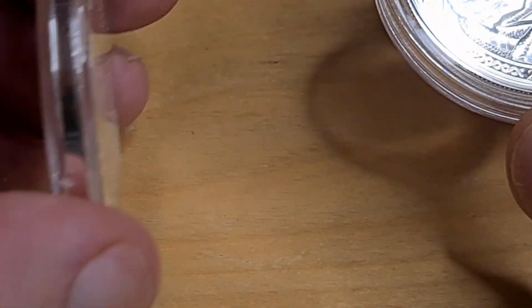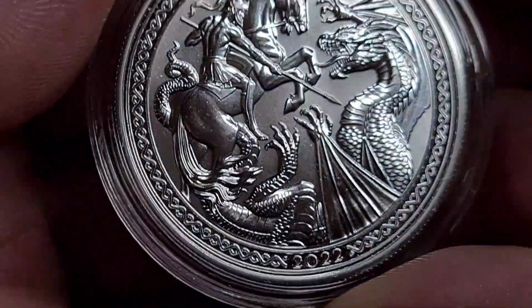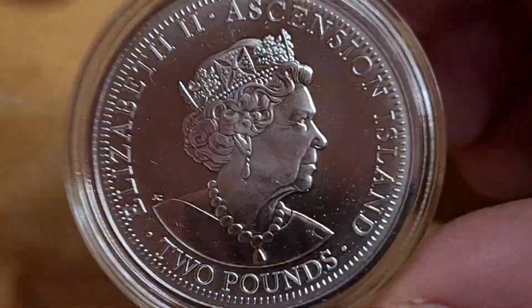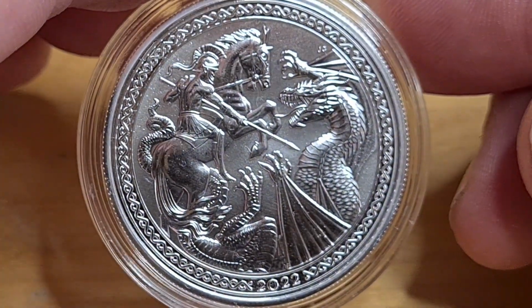10,000 mintage on a coin, because this is still legal tender here. And of course on this, which is legal tender as well, £2, 2 coins, 1 review. Let me know in the comments what you guys think.